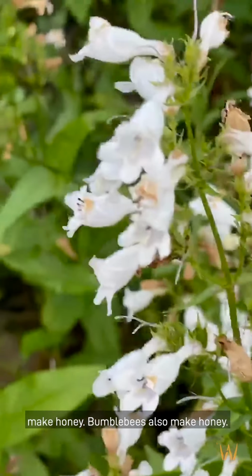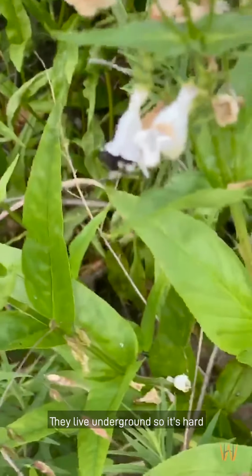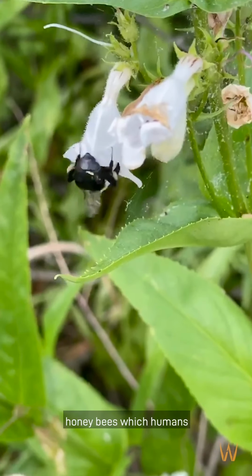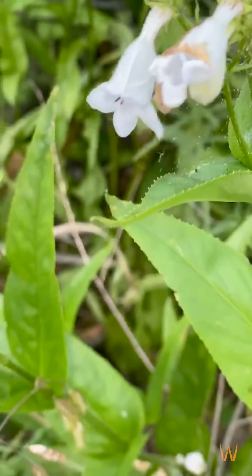Honeybees aren't the only bees that make honey. Bumblebees also make honey. They live underground, so it's hard to get to the honey. And this is a native wild bee, unlike honeybees, which humans brought from Europe.